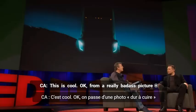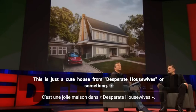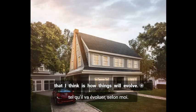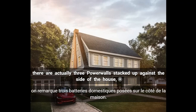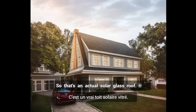This is cool. Okay, from a really badass picture to a kind of less badass picture. This is just a cute house from Desperate Housewives or something. What on earth is going on here? Well, this illustrates the picture of the future that I think is how things will evolve. You've got an electric car in the driveway. If you look in between the electric car and the house, there are actually three Powerwalls stacked up against the side of the house, and then that house roof is a solar roof. That's an actual solar glass roof.